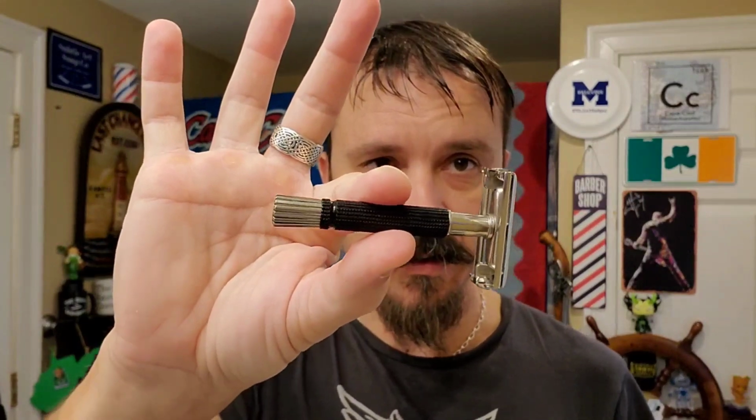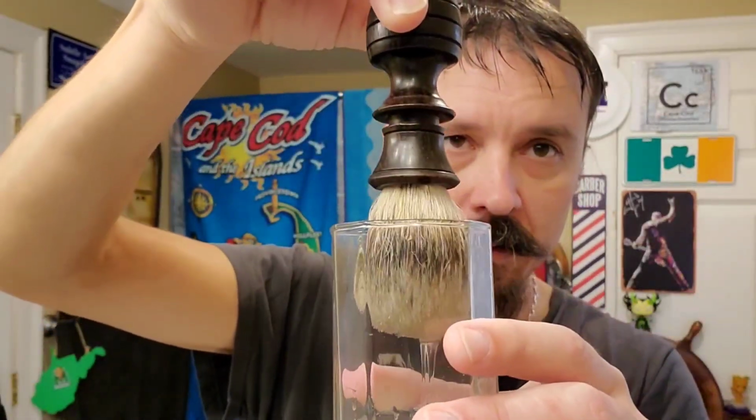And what I'll be using for hardware, I'll be using a Treat Falcon blade, my Gillette Slim black handle flare tip, and my Every Night Forge badger brush with the coin.